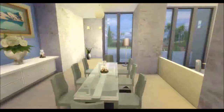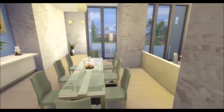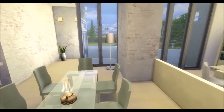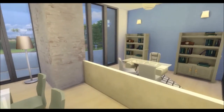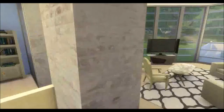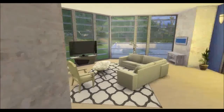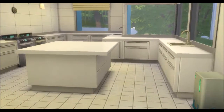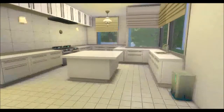So this here is the lounge area. It has three areas, which is a living space, dining space, and study. I put some columns and some fencing just to separate things a bit. So, you know, you could have things a bit more organized and have certain areas to do certain things.